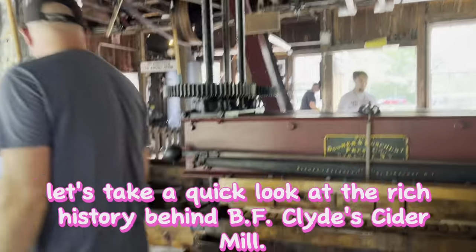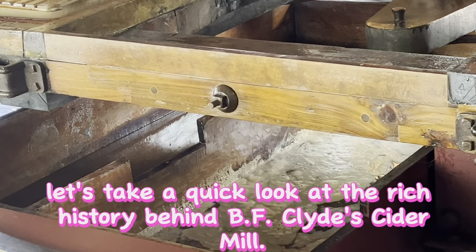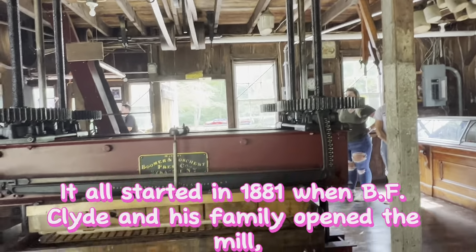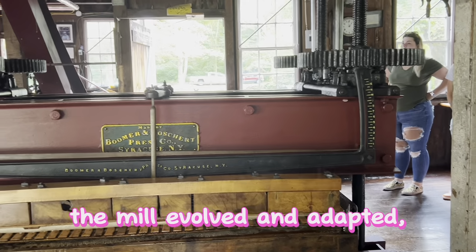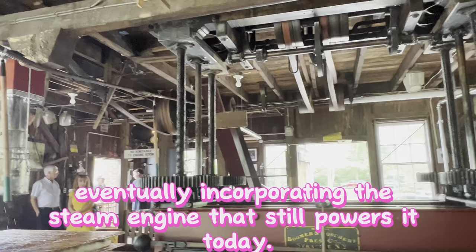Now, let's take a quick look at the rich history behind BF Clyde Cider Mill. It all started in 1881 when BF Clyde and his family opened the mill, using a water-powered press at that time. Over the years, the mill evolved and adapted, eventually incorporating the steam engine that still powers it today.